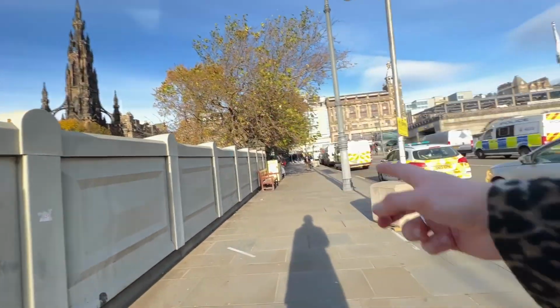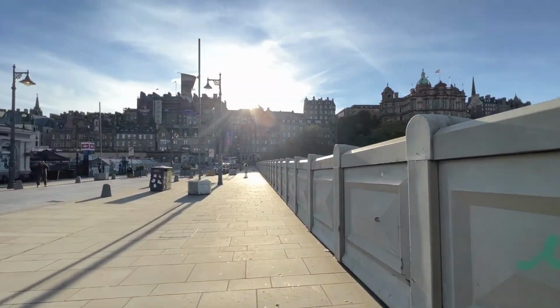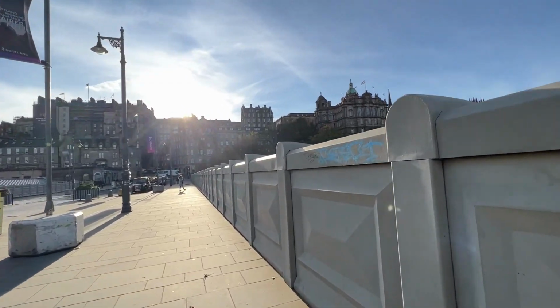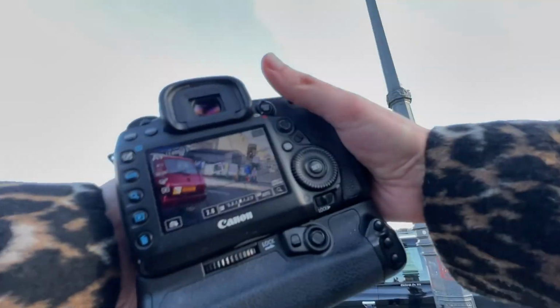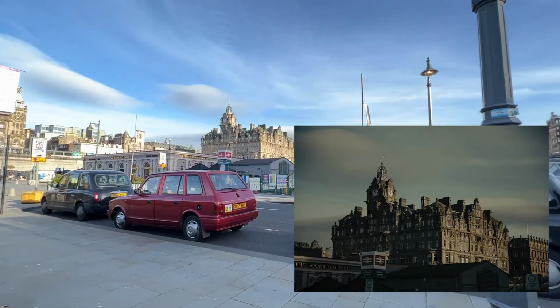Scott Monument's here, so you want to come down past Waverley. You're going to head towards the Mile. You can't see over this bit. There you go. Nice reflection. Yeah, the sun coming in, Balmoral's nice though. Nothing special.